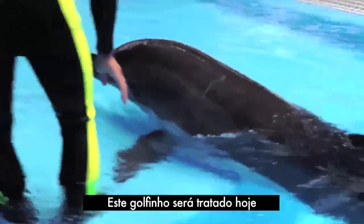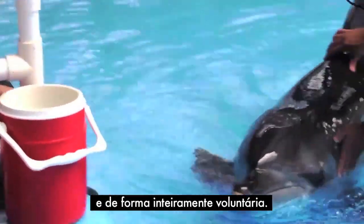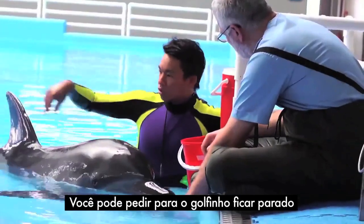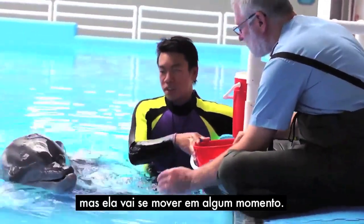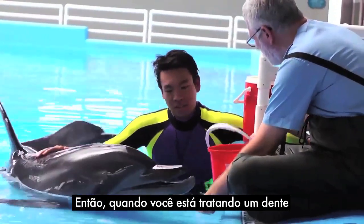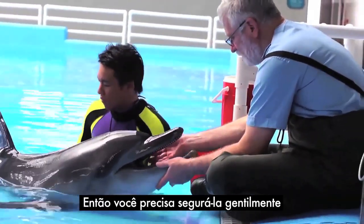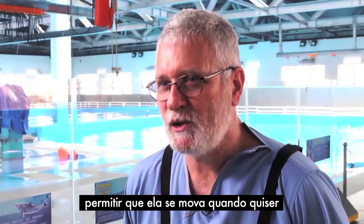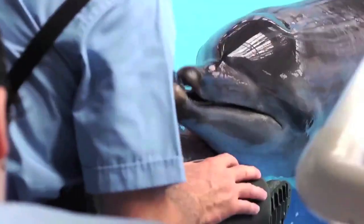This dolphin will be worked on today without any anesthetic, without any sedation, and it's all voluntary. Some of the difficulties are the dolphin, you can ask her to sit still and open her mouth, but she's going to move at some stage. So when you're working in the tooth, it's difficult to know exactly where you are with the movement. So you need to hold the dolphin gently, allow her to move as she wants to, but at the same time, don't force her to do anything that she doesn't want to do.